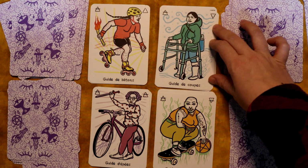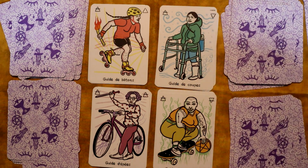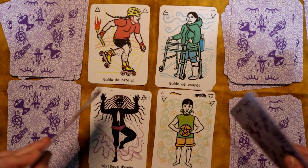I love that this person's cup is a kind of travel mug. I think a travel mug as a cup on a knight card is brilliant. I absolutely love that. And this one feels very, very fiery, and this one feels very airy, so I really like how they depict their suits.